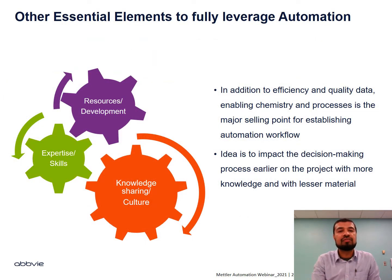So this is the last slide of my presentation. These are some of the other essential elements which you really need to focus on to leverage these automation technologies. So the first is the resources. You need to have the right resources with the right skill set, and we need to continuously give development opportunities to these resources to make sure they are excited and developing these new technologies and bringing the right skill set at the right time.